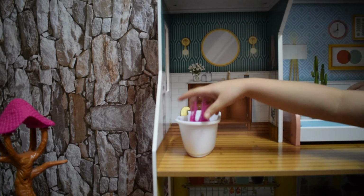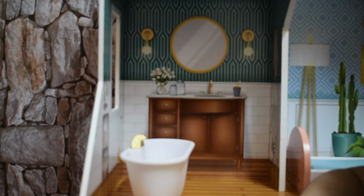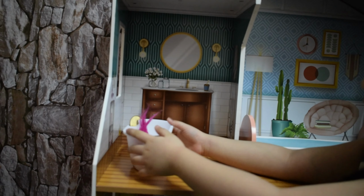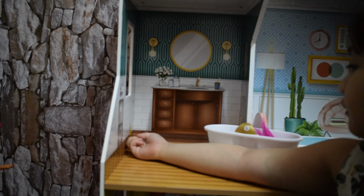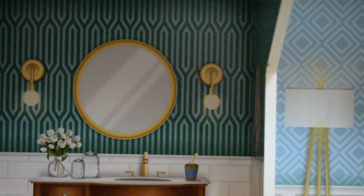So this one is a troll puppy. Comment down below if you know the puppy. And this is the bathroom. It has a rubber duck over here. And some makeup supplies and a towel, hair dryer and a mirror and a sink. That's where they can wash their hands.